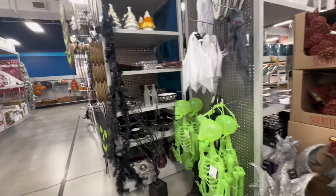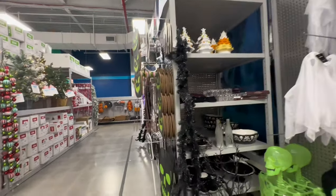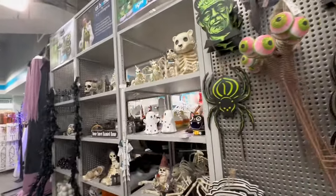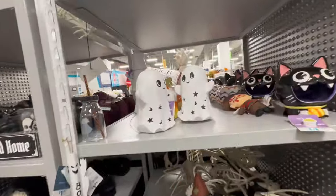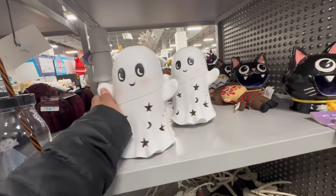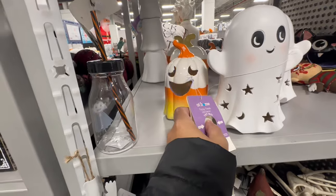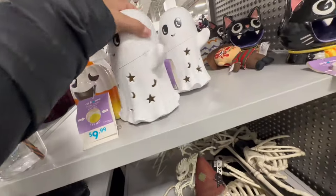Then we found these cute, adorable candle light-ups, I would say. Little candle light-up ghosts. I just found them adorable, beautiful. They were $9.99, 50% off, so $5 with 50% off.